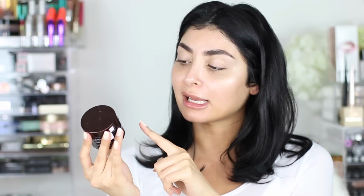The second one I have here is the Lancome Hydra Zen. This is a really rich moisturizer, so it's quite thick and really moisturizing. I like to use this at nighttime a lot. Then the last one I'm using, a more recent one, is the Fresh Black Tea Firming Corset Cream. I like the way it feels, and again, it's super moisturizing, so I like that.